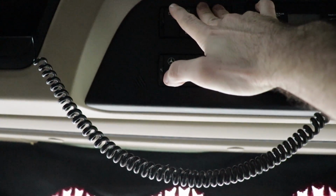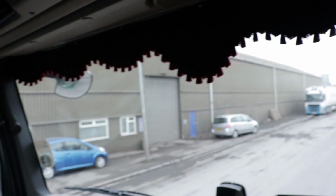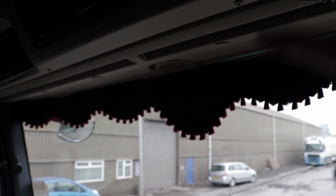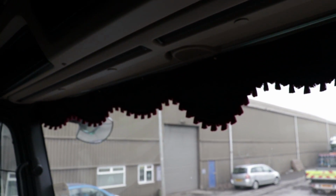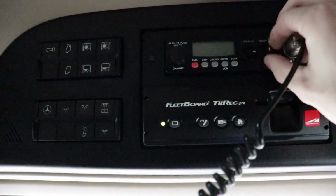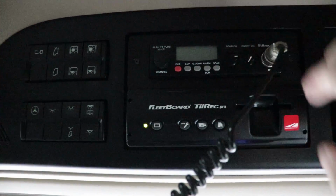Also, I found when you switch the ignition on, after you've been driving, you turn it off, they tend to retract by themselves. Bit annoying, I'm not going to lie, but at least you won't forget about them. As for this CB, I don't think it works. Might have blown a fuse, or it's just broken. Break 19, this is the rubber duck. Never wanted a CB, but since it's there, it feels quite nice just to have one. Not use it, just have one.